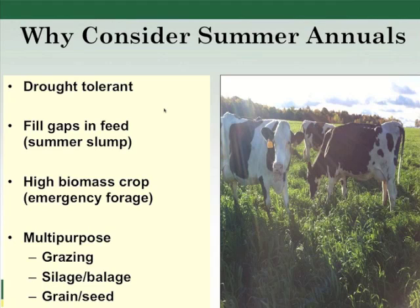First of all, summer annuals are very drought tolerant, and over the last few years, at least in the Northeast, and I know in other parts of the country too, we've had some very long stretches of dry weather and also very droughty conditions, and summer annuals can actually tolerate those conditions better than our perennial cool season forages. Summer annuals also can be grown to fill the summer slump time during grazing, so mostly July and August, where we generally do receive less rainfall and have hotter weather, and again the perennial cool season grasses of our area don't produce as much. So these forages can fill in that time frame.